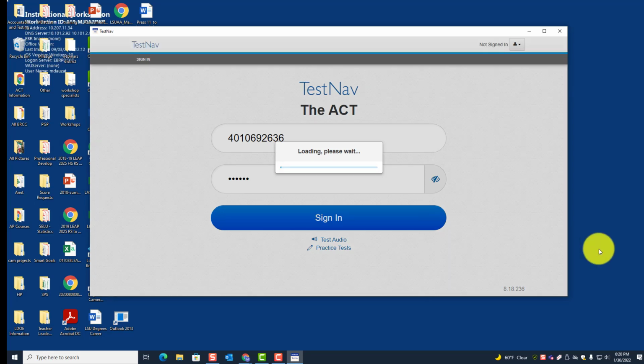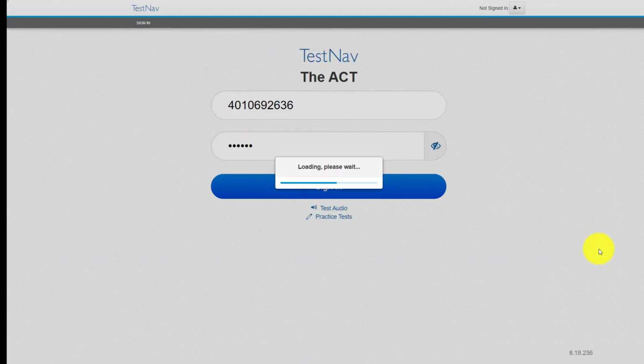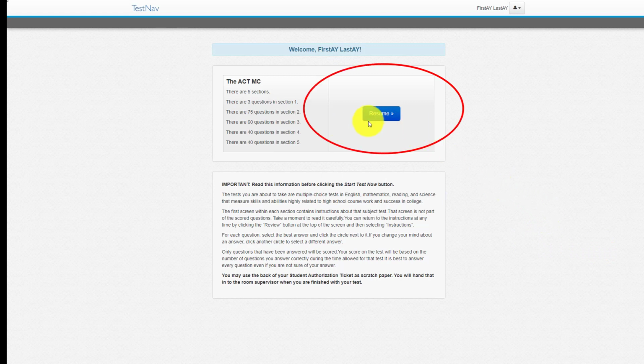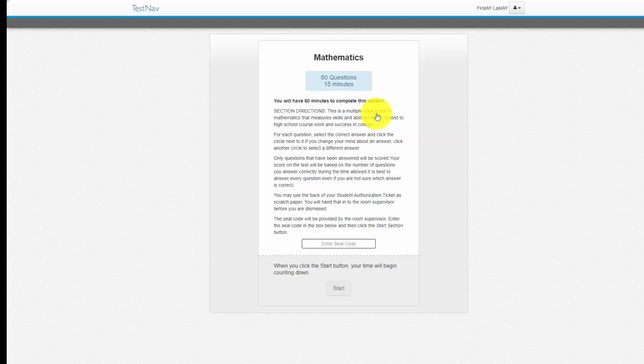All right, so here we go. It should bring them to test 2, right? So the math test, hopefully it does. Let's see. All right, come on, math test. There we go. Okay, see it says resume, right? Okay, so that's a good thing. It uses the word resume. So I'm going to click on resume. See right here the word resume? So let's click on it. So I'm resuming, and now it's math. So it brings it to where they left off.